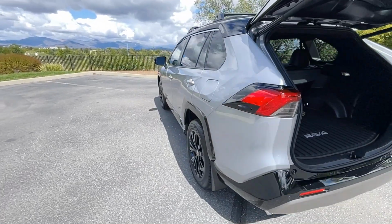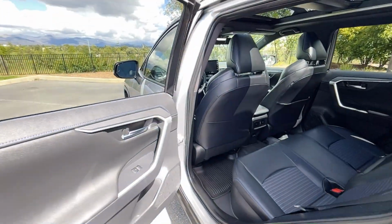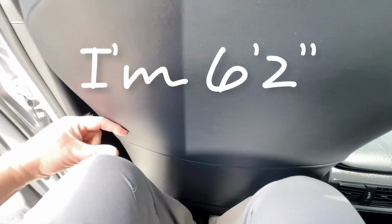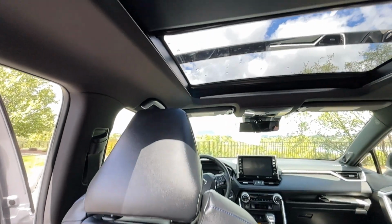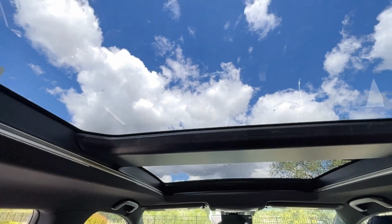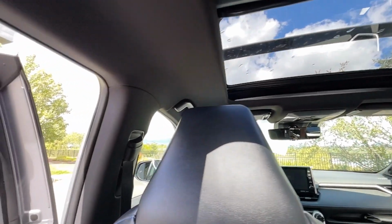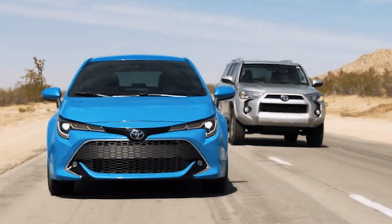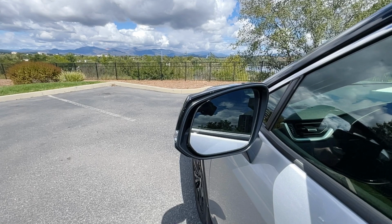The fuel tank, or fuel door, is on this side. And coming over to the driver's side passenger, let me get inside and show you the space I have in here. I've got about 2-3 inches left, and that seat was back for me, so plenty of room. And the kiddos in here are going to like to look up at the blue sky and the clouds, which is pretty cool. It's also got a power shade to cover that up if you don't want it open. So of course it's going to give you blind spot monitors, along with blind spot monitors is rear cross traffic alert.